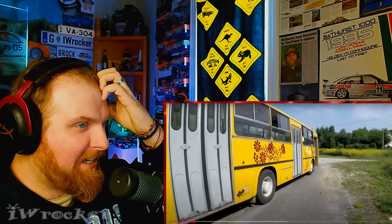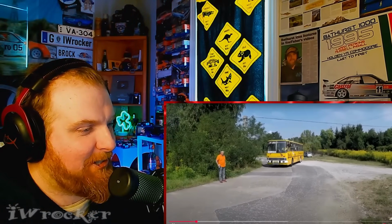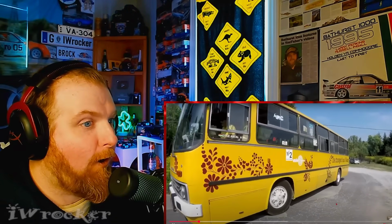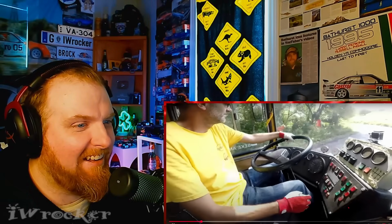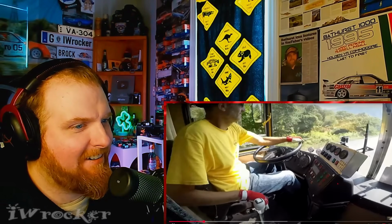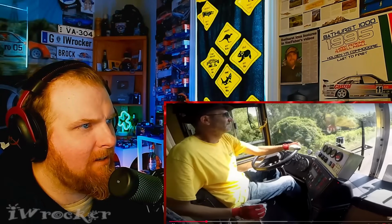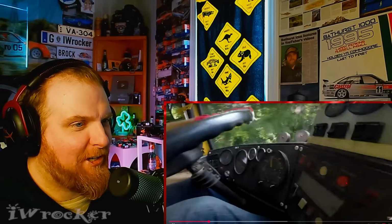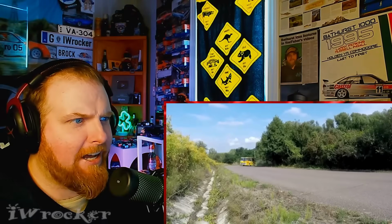Love the paint job, yellow with some red and white accents. Oh, this thing sounds good. Turn it up. Here we go. Oh, yeah. There's a shift pattern. Nice. Damn, that thing sounds good. He's kind of driving the hell out of it.